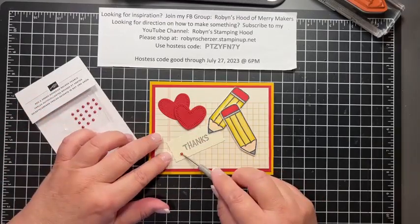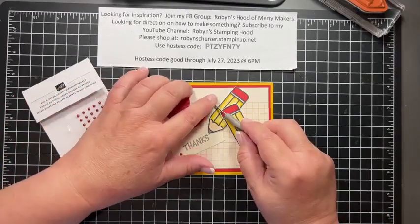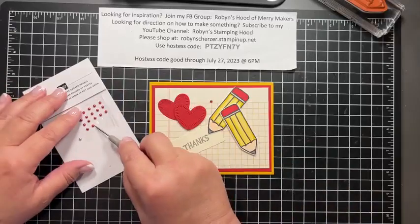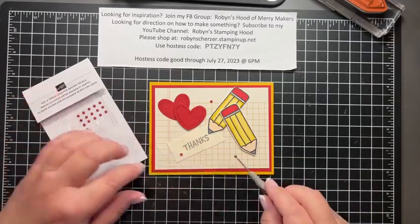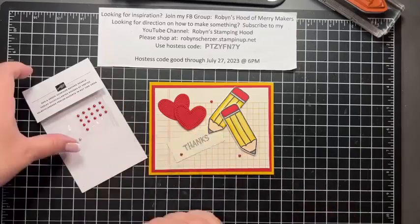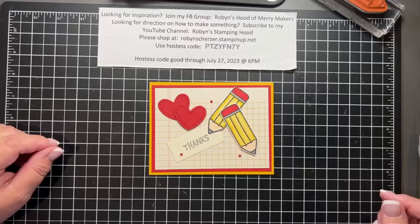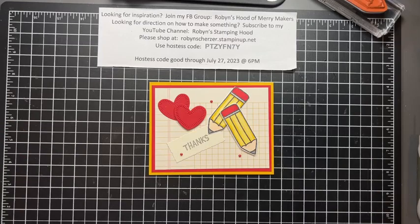And we'll put one right here. And you know we always do 3, an odd number. Do one there. And do one there. Yeah, I think there. That works. Isn't that adorable, you guys? I love it, love it, love it. All right, that is it.